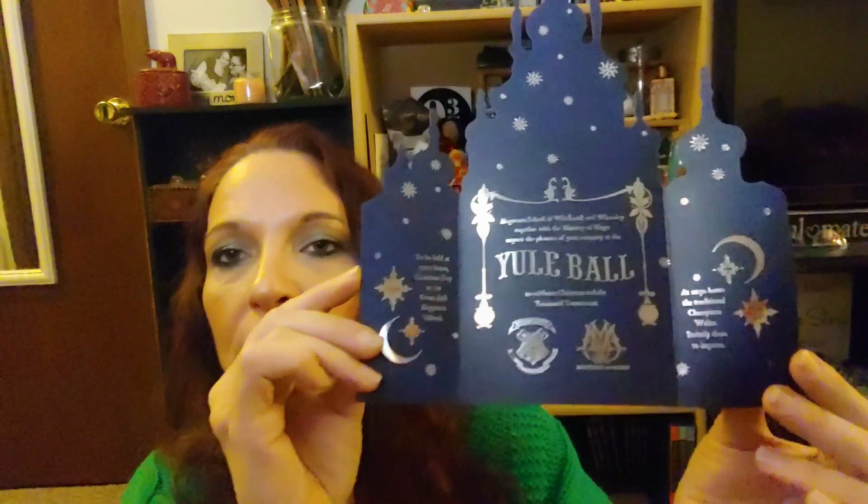And the next thing in here is in an envelope. Go ahead and open this up and see what's inside here. Oh, that's pretty. It's a Yule Ball invitation, it looks like. And it says, Hogwarts School of Witchcraft and Wizardry, together with the Ministry of Magic, request the pleasure of your company at the Yule Ball to celebrate Christmas and the Triwizard Tournament. It says to be held at 1900 hours Christmas Day at the Great Hall, Hogwarts School. At 21:30 hours, the traditional champions' waltz, strictly dressed to impress. So that's really cool.